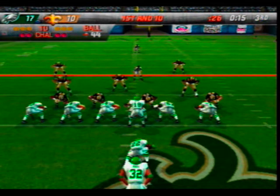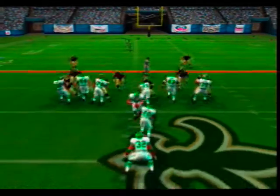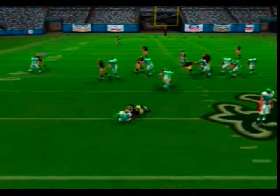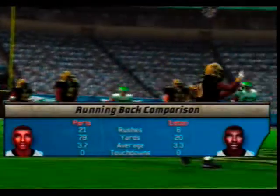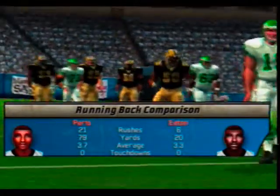The backs are lined up in an eye. Defense, get ready. Duncan stops him for negative yardage. Now let's have a look at what our runners have done up to this point.